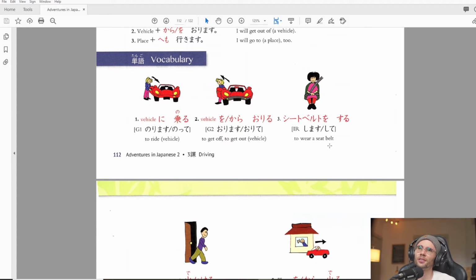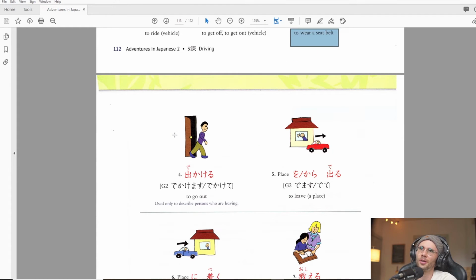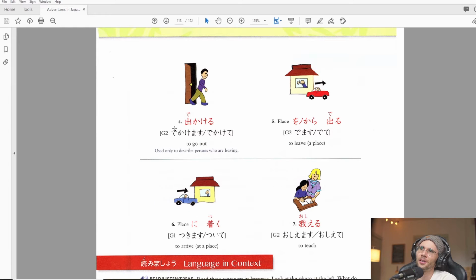Yeah, so literally you do the seatbelt in Japanese. Suru means to do. Shitoberuto is obviously a seatbelt. You mark it with the particle o, and that means to wear a seatbelt. So if you wanted to ask someone, please put on your seatbelt, that would be shitoberuto o shite kudasai. It's not the only verb you can use with shitoberuto though. There's shimeru as well.